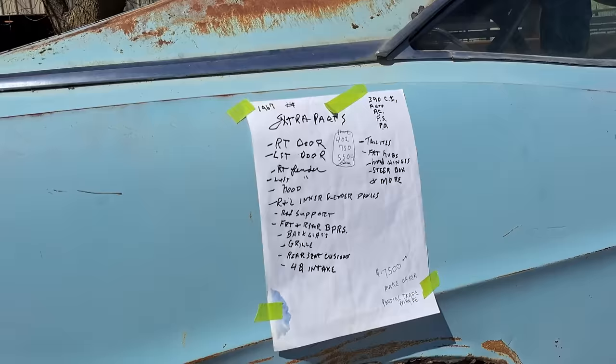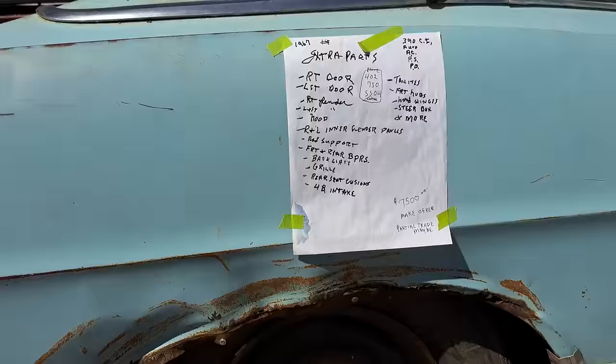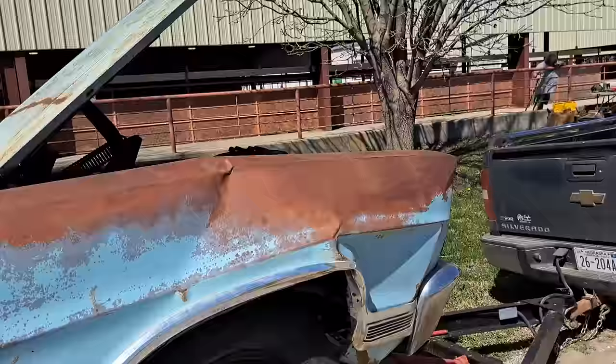Okay, because 7,500 on that one. I was like, well, I bought this C10, and it was just thrown in. It's a 67. A little front-end collision at one point, two-door hardtop.